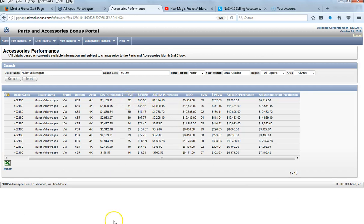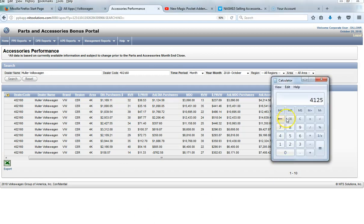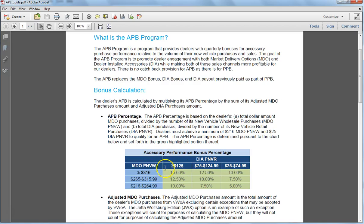So let's just say we sold 32. We can use simple math here and say $125 times 32 vehicles sold. This store should have purchased $4,000 in DIA accessories to have hit the 125 mark.